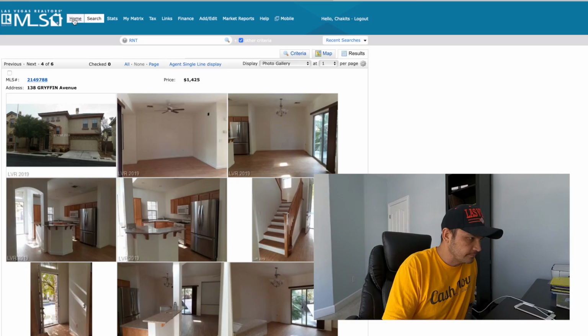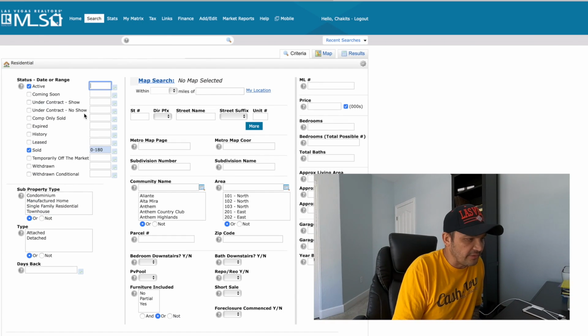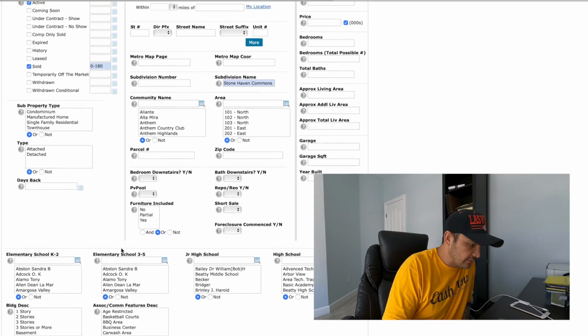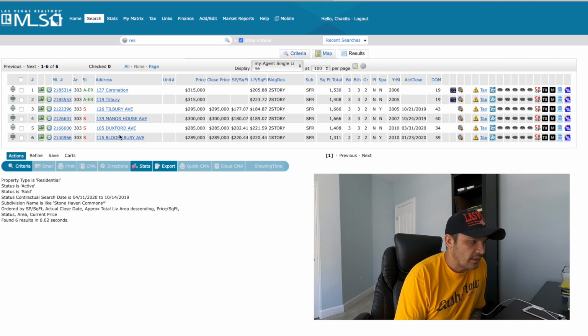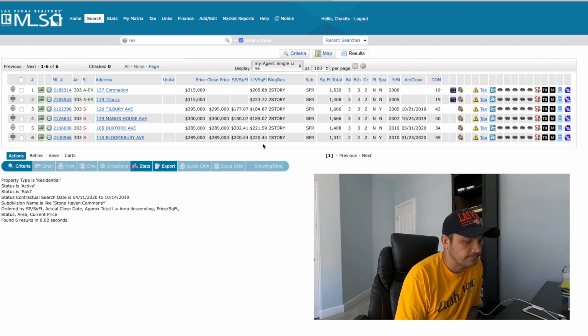Now the next step is, I always like to run the comps and see where we are, what the property's worth. So we're going to go to residential, do 180 days, everything that's currently active for sale, and enter Stonehaven Commons. There are 6 properties, and within the last 180 days, 4 properties have sold. It looks like they sold anywhere from $184 a square foot all the way up to $220 a square foot on the smaller models. So $220 a square foot, okay?